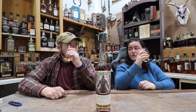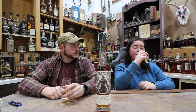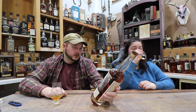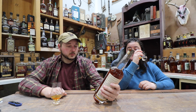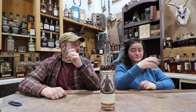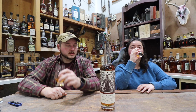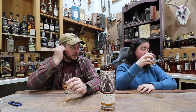Have you ever had one that was more corn than wheat? This is more corn than wheat. Oh, okay. This is 59, that number I read was corn. The mash bill is 4% malted barley, 7% rye, 59% corn, 30% wheat. So it's a 4-grain wheated bourbon. There's only a little bit of the one in there. Well, typically the malted barley is a very low percent in bourbons.